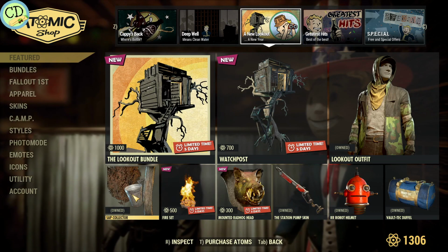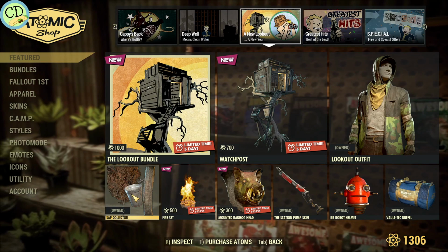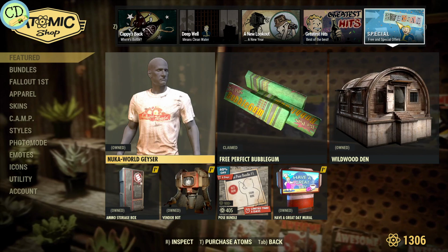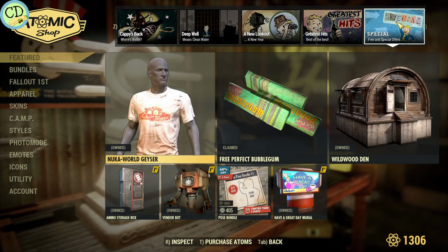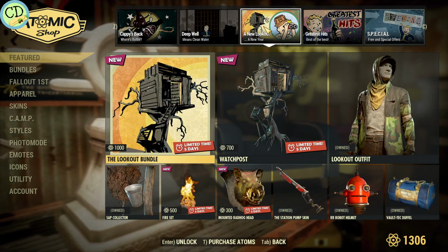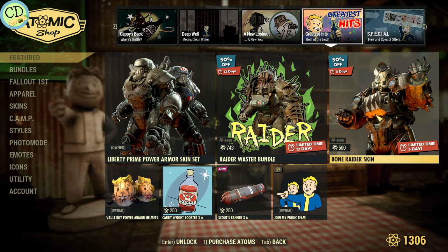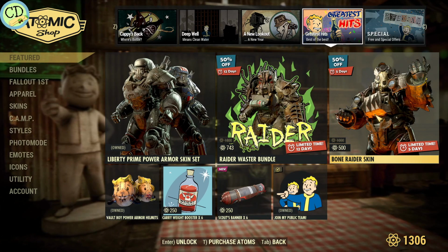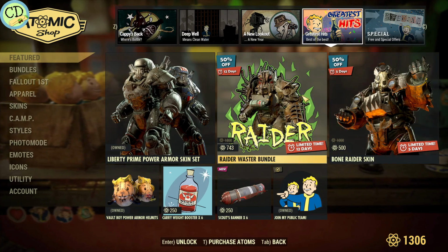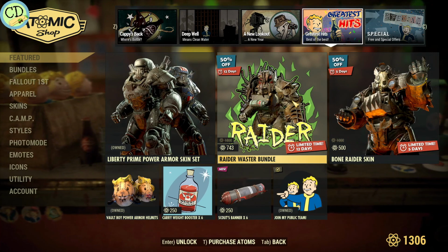You want to get, of course, the sap collector. That's a really good deal, and that's something you really should want to get. And as far as your special and free stuff, if you're into the poses, that's not a bad deal, actually. And of course, your Bone Raider skin is an absolutely really good deal for those of you who are doing a Raider playthrough. Actually, both of these are really good deals for that particular style of playthrough.